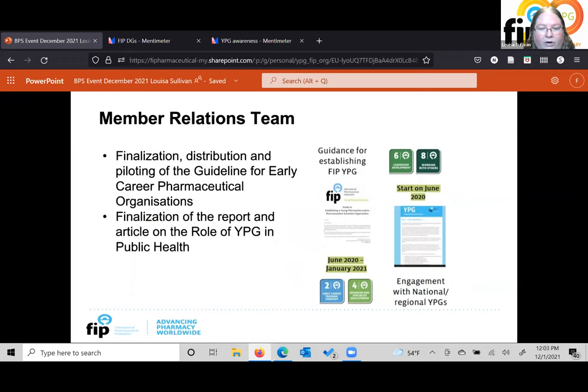We also established a guideline for developing your own YPG in your own country. So that came out this year and has really also allowed us to find new ways of connecting with our members.